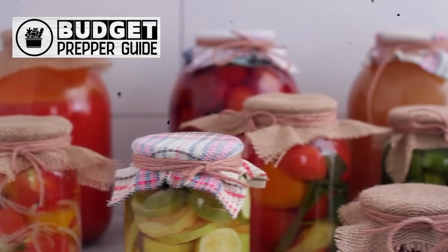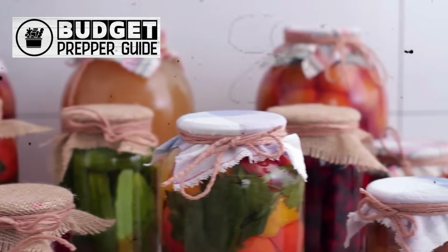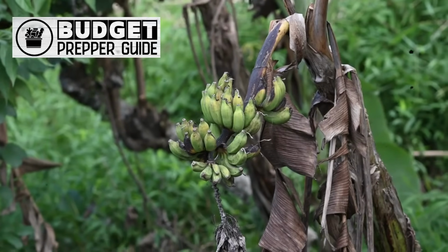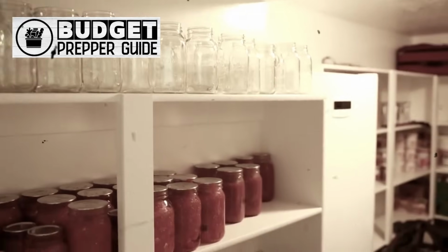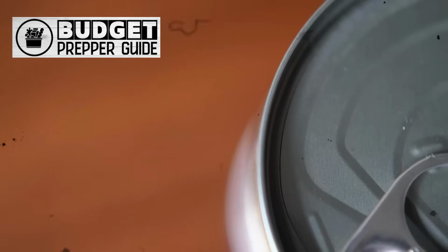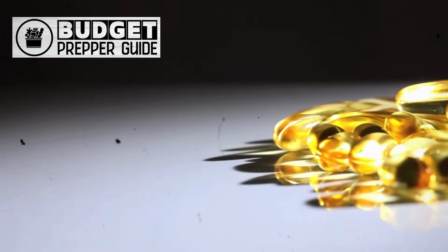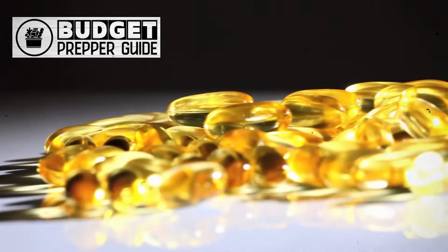One of the biggest reasons older adults trust canned fruits and veggies is nutrition without the pressure of spoilage. You don't have to worry about moldy bananas or wilted spinach here. These cans can sit quietly on your shelf for up to 5 years, just waiting for the moment you need them most. And when you do crack one open, you're getting a healthy dose of fiber, vitamins, and minerals your body still craves, even during tough times.